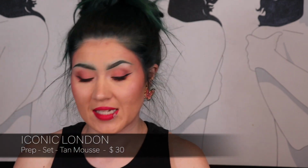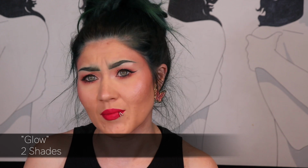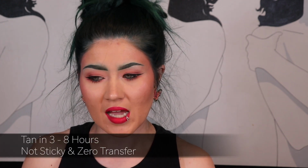This is the Iconic London Prep Set Tan. This is a brand new product. I'm actually really happy they came out with tanning products because I like my tan face mist. And I self-tan. I rarely get a spray tan. I only get spray tans for special occasions. And besides that, I like to use the B-Tan tanner. So I get it from Amazon or I get it from H-E-B. It's like $10. It's a violet base self-tanner and I love that one.